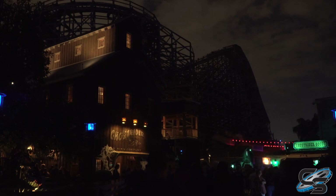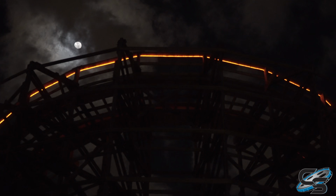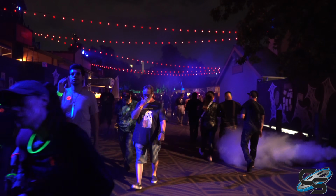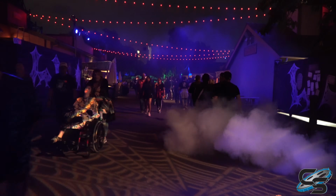It's a long ride filled with some great hand and head choppers, and an experience you really have to do at night. I highly recommend this coaster during Knott's Scary Farm. The structure is lit up with some chaser lights, so it is illuminated a little bit, but there's just something about doing this coaster when there's like a bunch of fog out there. You feel like you're going even faster than you already were.